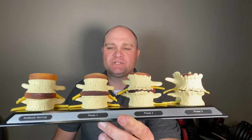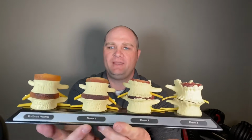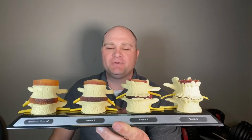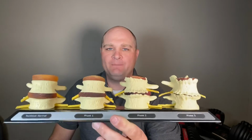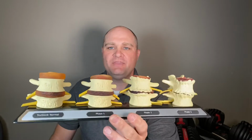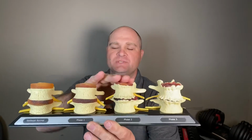This right here is what's called a degenerative scale. It shows you textbook normal all the way down to phase 1, phase 2, phase 3 of degenerative arthritis. Now, here's a question for you. Most people have told us, or they think, that this is an aging process. As you get older, it goes this direction.